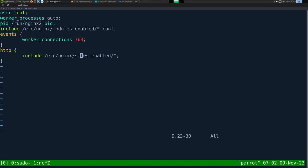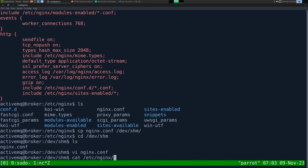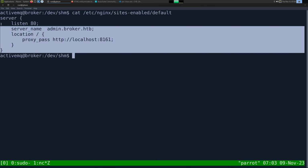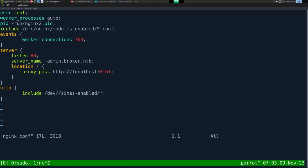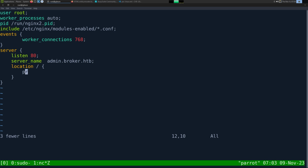And we could include, we'll do /dev/shm. Or, let's see. Cat /etc/nginx/sites-enabled/default. Yeah, we can just copy this. Okay. So instead of proxy_pass, we don't want to forward it there. Let's just do root /. So this should stand up a web server on, let's do 1337.